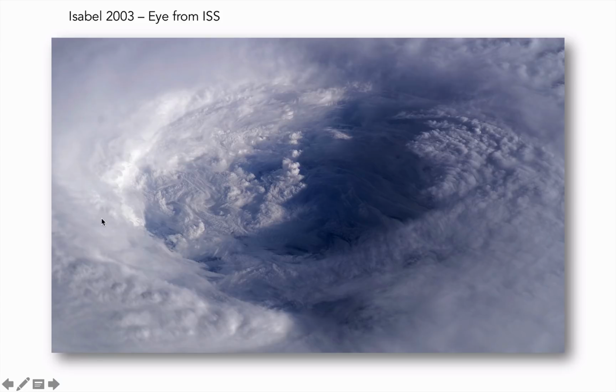In fact, here's an amazing image of Isabel, the eye of Isabel from the International Space Station. So you're looking into kind of this deep cavern of clouds here into the center of a powerful Category 5 strength hurricane. This kind of layering of clouds here, well, that may be 6, 7, 8 miles tall. It's absolutely incredible to see this.